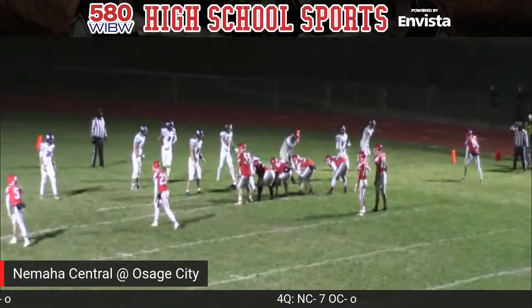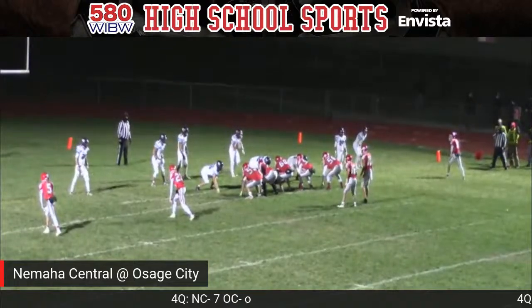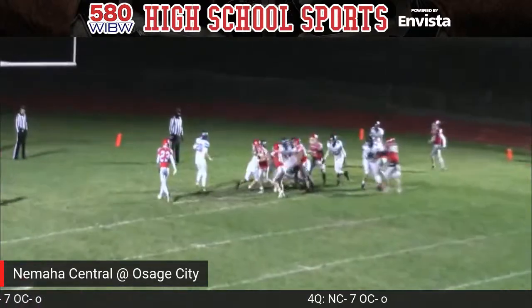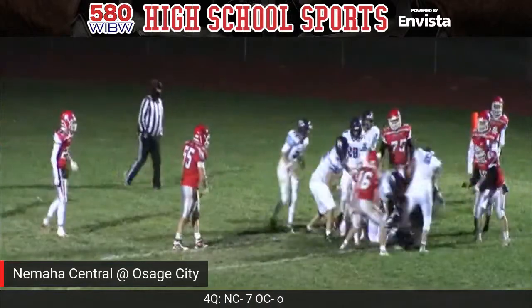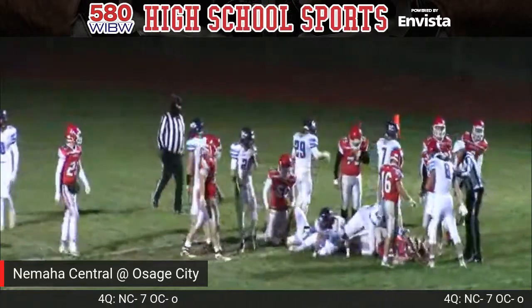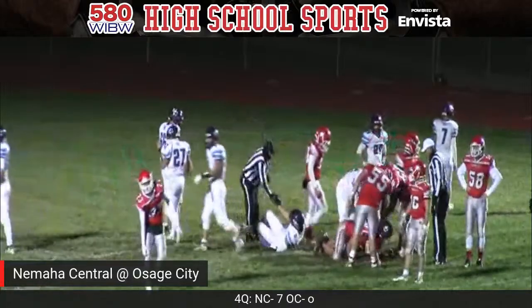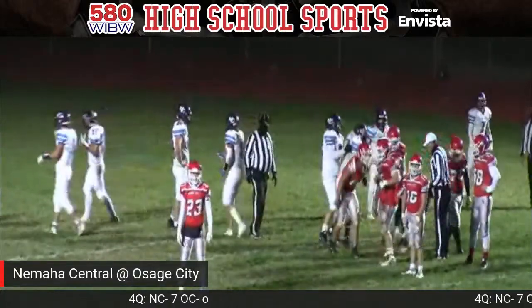But the whole playbook is open with 9:38 on the clock in a 7-0 game. Boss in the gun, 3 receivers and a running back left. Boss again, quarterback power right up the middle, and again he is swallowed up. Cooper Hayek goes high. Boss keeps the ball. Brady Stahlbomber and others go low.